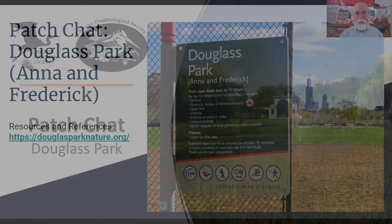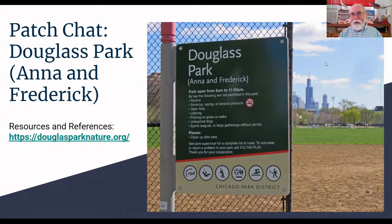If you're not familiar with Douglas Park, it is on the west side of Chicago. This is a photo of one of the signs for the park with some Chicago landmarks in the background. It's taken on the south end of the park. You'll notice the name has 2 S's. That took a lot of work to make that happen.